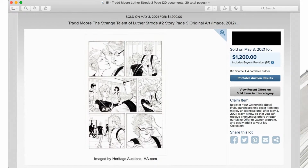So you just have regular story pages from this going for quite a bit here, as you can see with this page, page 9 from issue number 2 went for $1,200, including the buyer's premium. So as far as new artists goes, and for an indie series, this is a pretty strong result. I think the demand for Tradmore art has really accelerated in the past year to 2 years. And there's so little art available.